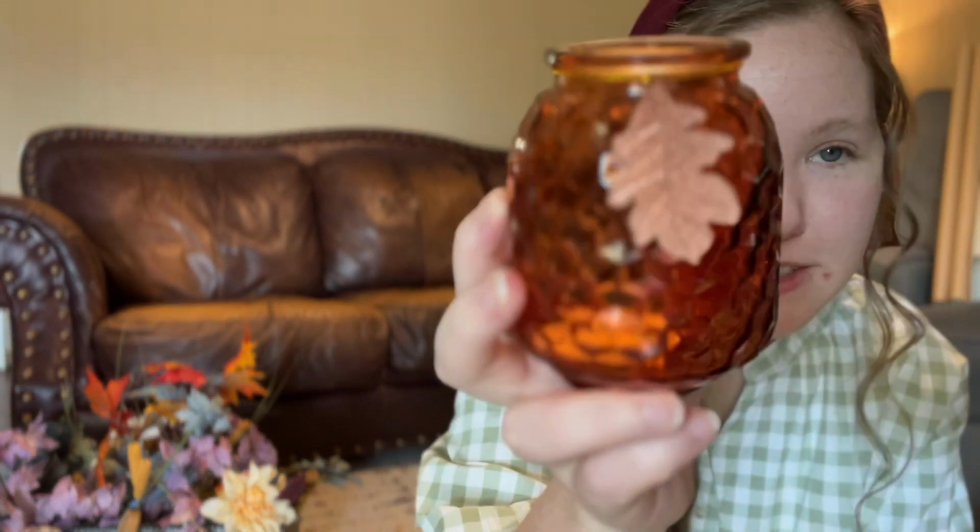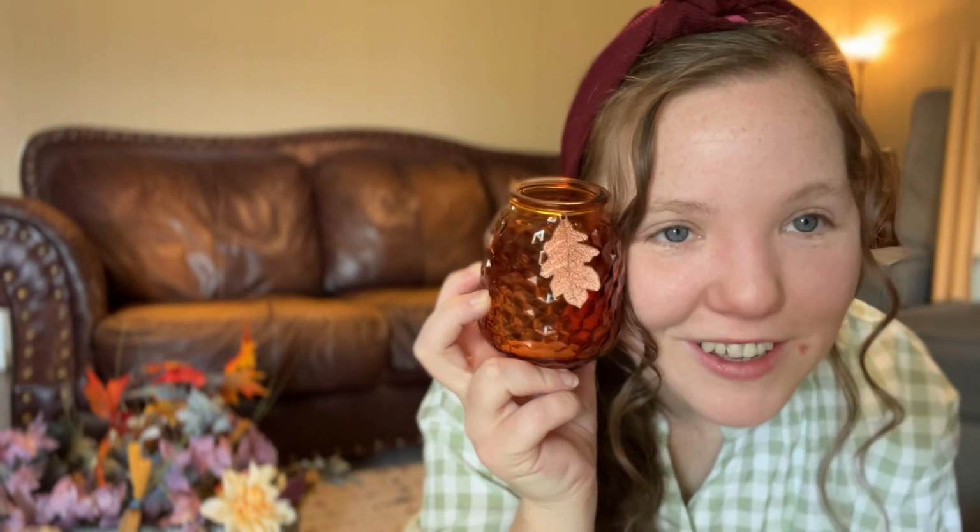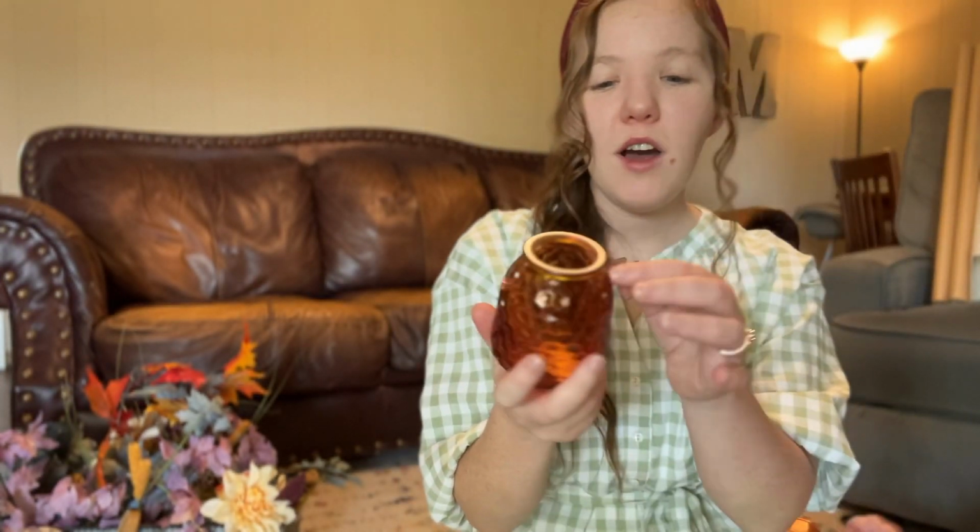Along with that color scheme we had going on, we have this little one with the leaf on it. How cute is it? Is it gonna focus? I'm gonna put my face there. And you could obviously always take this off or turn it around so people can't see it after fall if you don't want this on it.